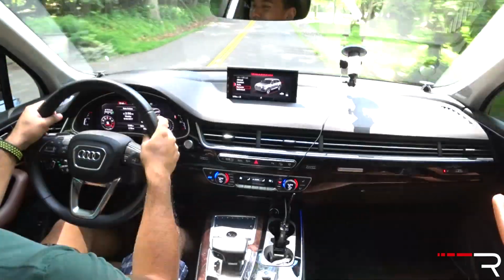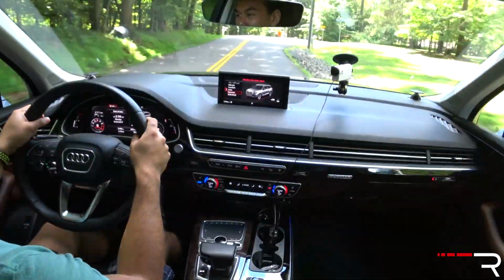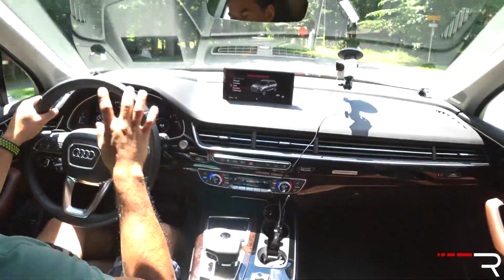And I have to say, the noise is far better than what I heard in the XC90. I mean, that 4-cylinder turbo and supercharged in that car, while it did feel similar to this car, the sounds it made just sometimes weren't always pleasant. And that's a problem in a car that you're spending this kind of money on. And this is where the V6 in this car is great.